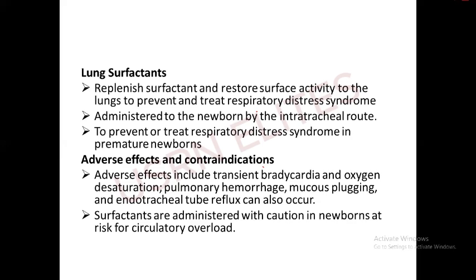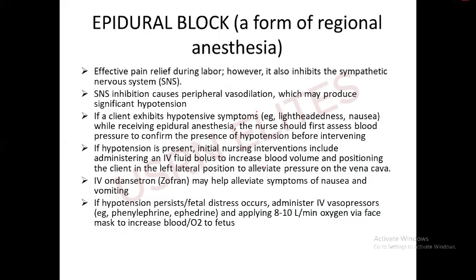The adverse effects of this are that it can produce some form of transient bradycardia or oxygen desaturation. Pulmonary hemorrhage can also occur. Mucus plugging can occur, and then endotracheal tube reflex can also occur. Surfactants are administered with caution in newborns because of the risk of circulatory overload.